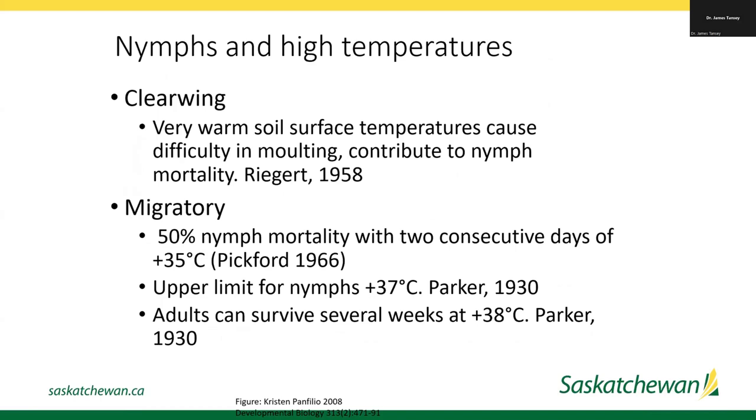High temperatures can be really hard on nymphs. In the case of clearwing, very warm soil temperatures can cause difficulties in molting. That nymph is going to hatch, and that period between molts is called an instar. I'm sure many of you have heard this term. From the egg to the first molt is the first instar. From that first molt to the second molt is the second instar, etc.